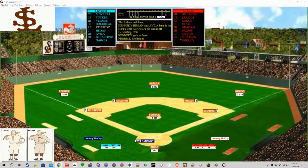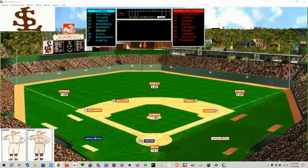Kennedy gets in there. Ferrick looking in. The pitch. Fly ball center field. Plenty of room. Zorilla is there and takes it in. One away. Higgins comes up to bat. Hitting .167. Catcher ready. Here's the pitch. Swing and a miss, and Higgins is out. Two away.